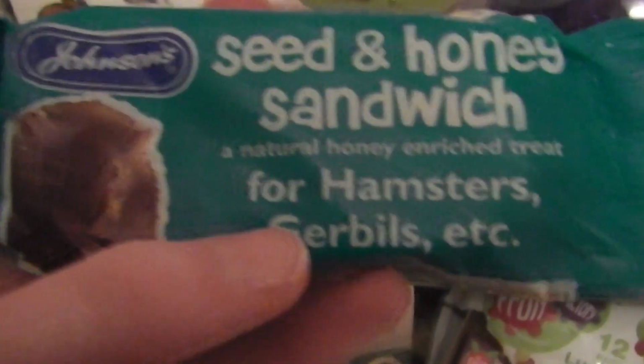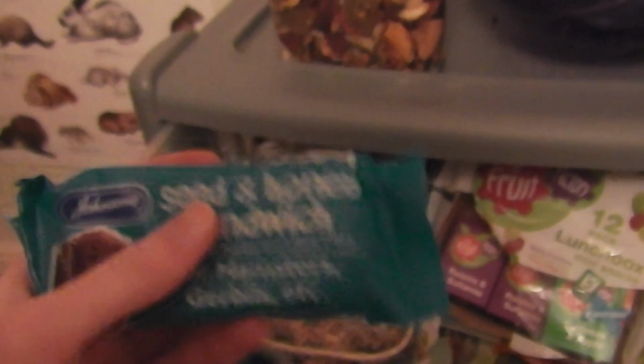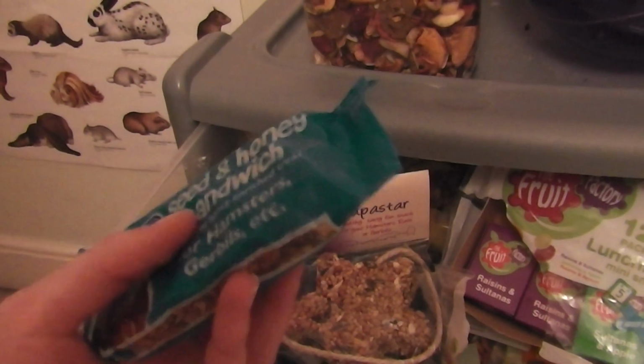This is a seed and honey sandwich, and she gets a cube of this, depending on how many of the treats I've given her, usually about 2 months, I'd say. Just because there's a lot of honey they have in there and other little things they've added in there. So yeah, that's the basic diet for her.